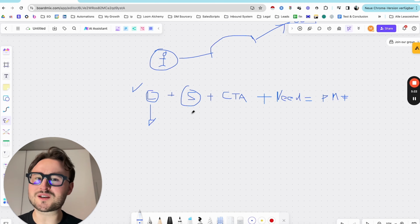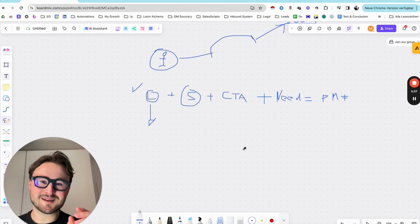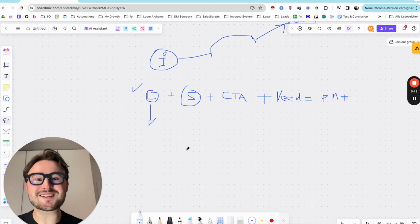And what is important here, to many founders and executives I'm talking with, they think stimulus means pitching. No, don't pitch them right away. Set the stimulus and make sure to catch them and not pitch. Just pitch when someone asks you actively, when a lead asks you actively what you're offering. So set the stimulus here.